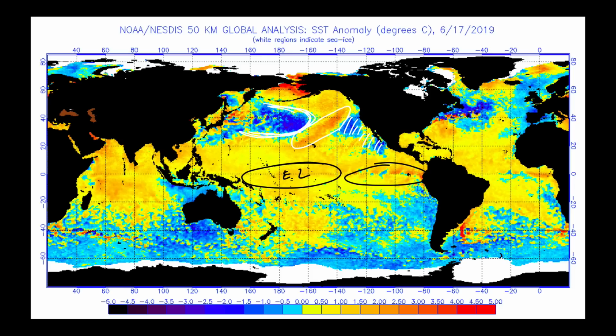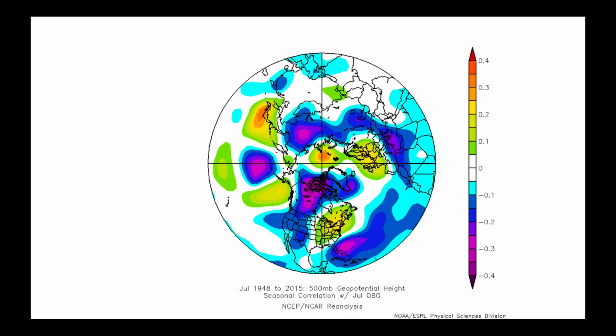And the thinking here, and I wrote the word El in there, is the thinking that this summer's El Nino is going to be mainly focused out here in the central equatorial Pacific. And as a consequence of that, that is going to change our later summer flow pattern across the Pacific Northwest. Now, really what we're talking about here is how often we're going to be seeing these troughs and ridges, and this El Nino is going to have a role in that.